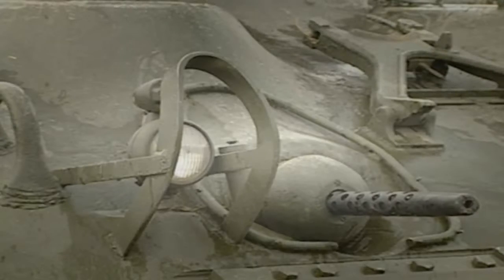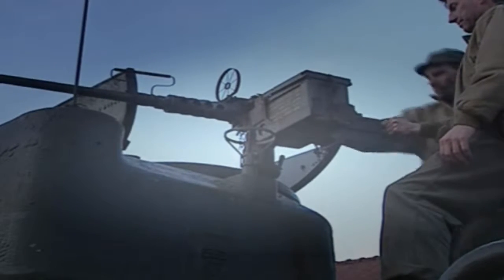In addition to the main 75mm gun, the Sherman had a .30 caliber machine gun at the front and a .50 caliber anti-aircraft gun on the turret. Shells for the main gun could be either armor-piercing, known as AP, or high-explosive, HE.